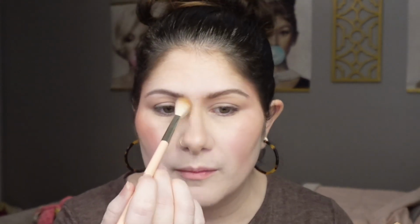All right, let's go ahead and do the shade Pearl. I'm going to do this one on my nose, down the bridge of my nose, and I'll probably do it above my brow as well. Kind of go in all the spots that I normally highlight with. All right, I like the way those look. All three shades actually worked on my skin tone.